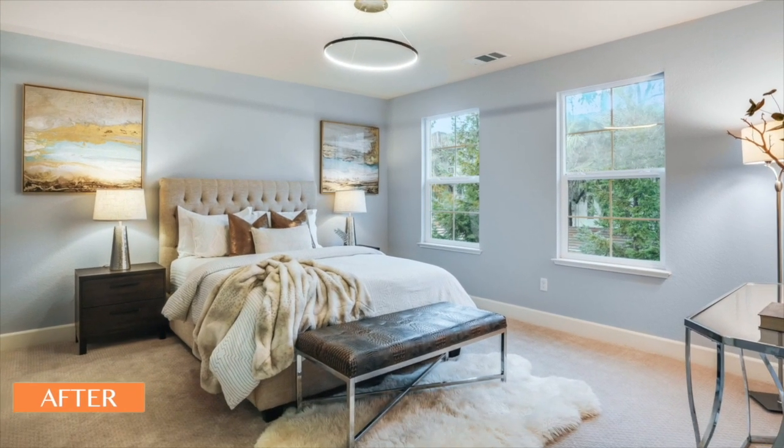The most important change we made in here was changing out the fan. Oh yeah, that's right. I remember walking in and feeling like it was going to chop off my head. We took down the drapes and we maximized the amount of natural light coming in. And the ceiling looks taller, so the space looks bigger.